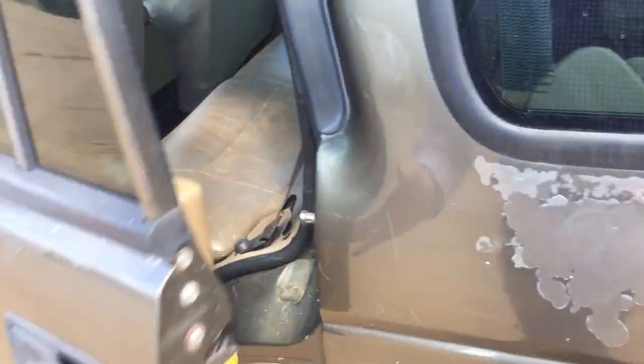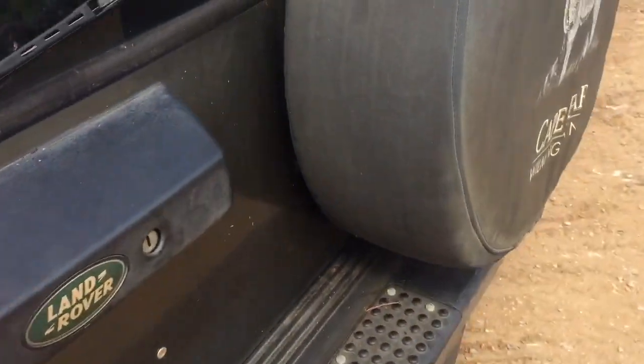Anybody out there in YouTube land got a Land Rover Discovery, a classic they want to sell me cheap?